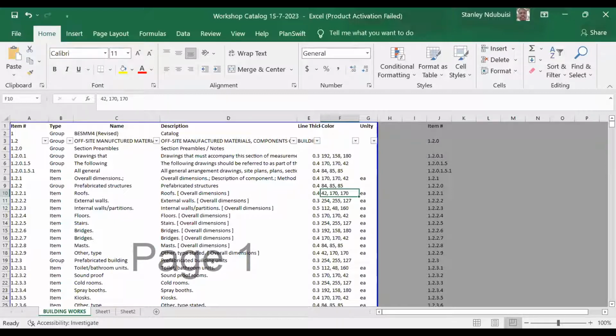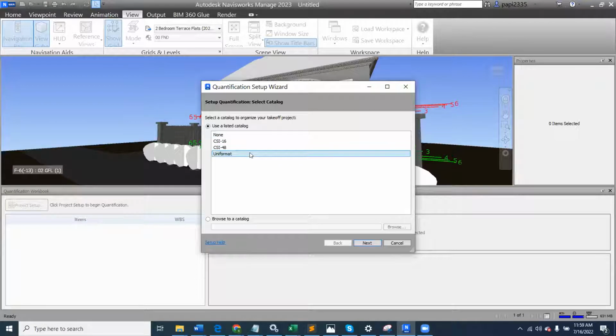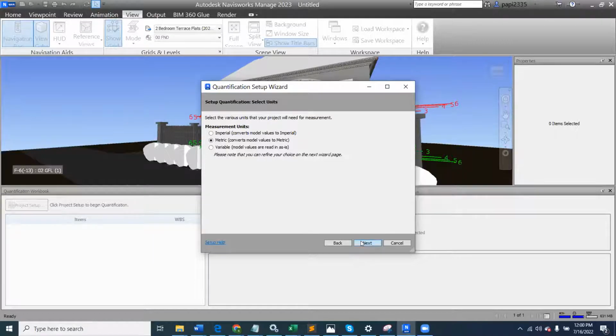Now, to demonstrate that, I have gone ahead to prepare that catalog, so let me now import it. To import the catalog, I just have to come here, just like he has demonstrated. These are already predetermined catalogs that we have. If you are not able to manipulate it the way I presented it before, you can still go ahead and group and arrange them here, just like I'm going to be doing now. I use none and I move next. And I choose the standard I'm going to be using, the unit, and I conclude.